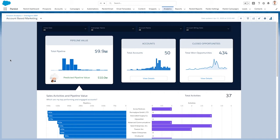I'm going to give you a little harbor cruise of the two apps. We'll start with Intelligent ABM. Einstein's predictive capabilities are also baked into our ABM reporting with an Einstein discovery story that helps B2B teams maximize the value of their pipeline. The account-based marketing app gives marketers a 360-degree view of their accounts. Marketers can dive into their top accounts and hone in on their predicted pipeline value.